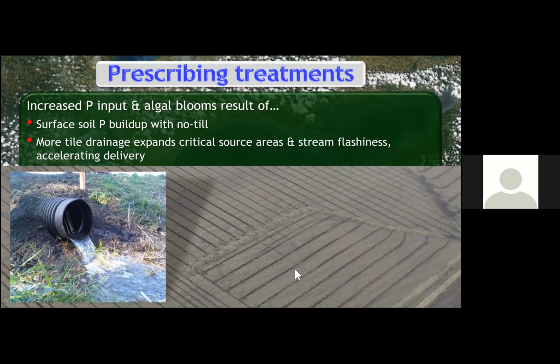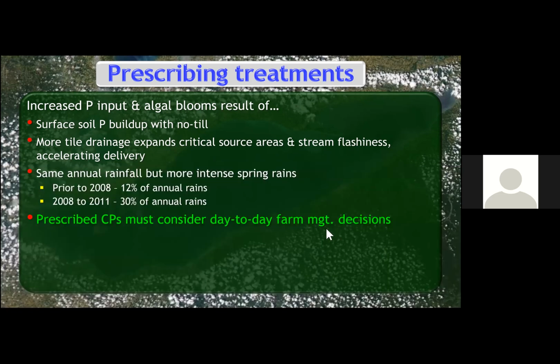It does, by design, make the water that's draining into those tiles get more readily into a stream, which means you have a critical inflection point, where you have a large area of the watershed, either in no-till or tiles, and there's a certain point beyond which it's like a tipping bucket, where you have a huge area under that. Then it starts to manifest in what we're seeing in Lake Erie.